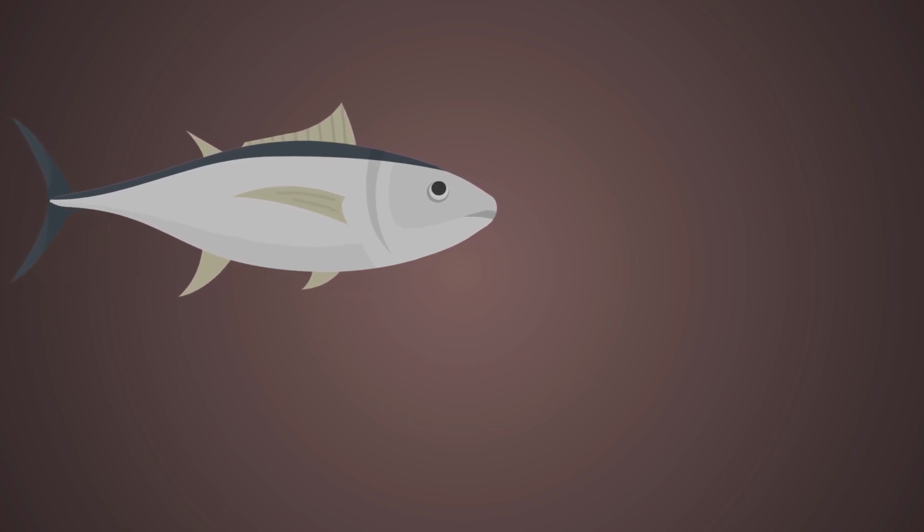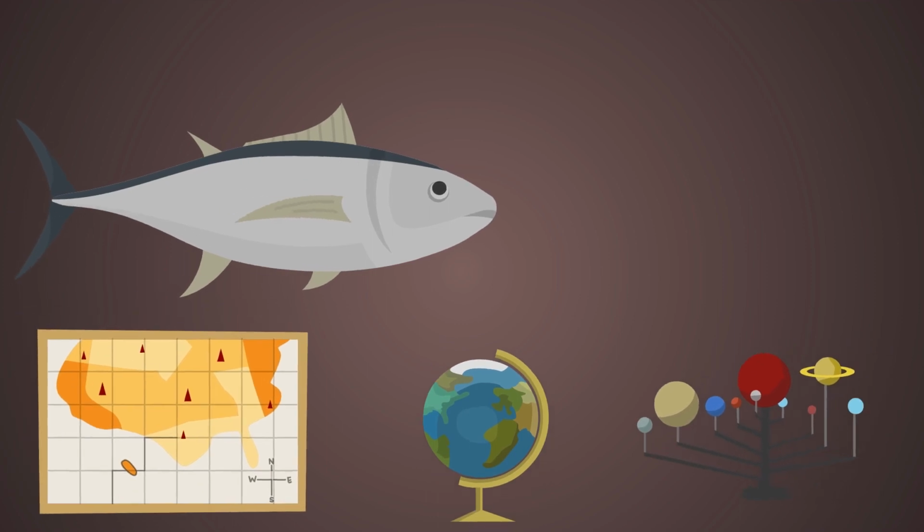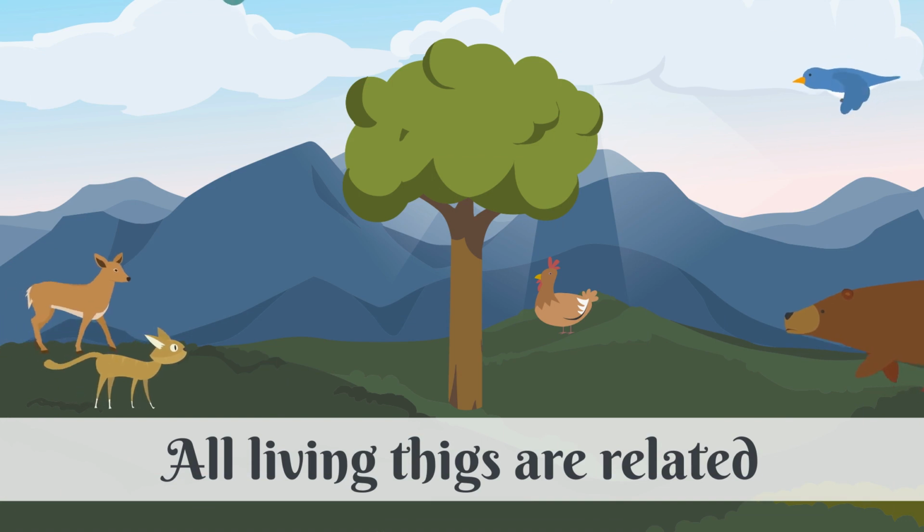Thousands of observable facts from completely independent fields of study have come together to tell us the exact same story. All living things on Earth are related.